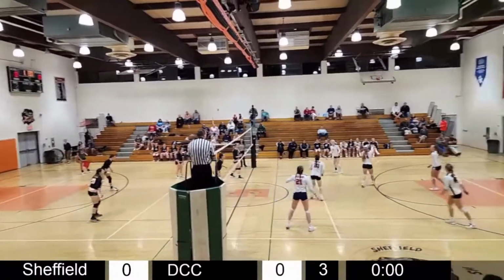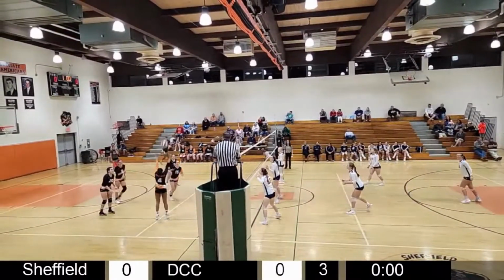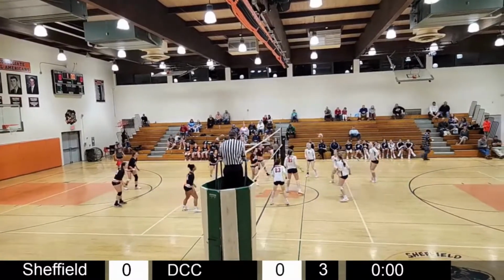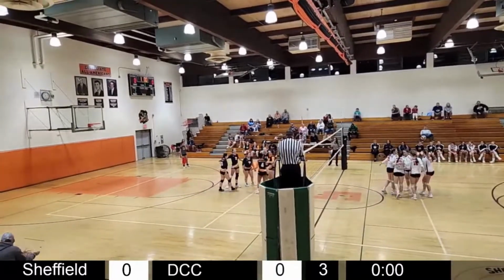And back here at Sheffield, first serve of the first set here that's pushed over by Haynes. Now here's Woderson with the set for Goldthwait. She has tipped it over, dug out by Haynes. Now she'll play it over, blocked at the net by Foster and Goldthwait. And we're going to get a net violation there, so point to Sheffield.